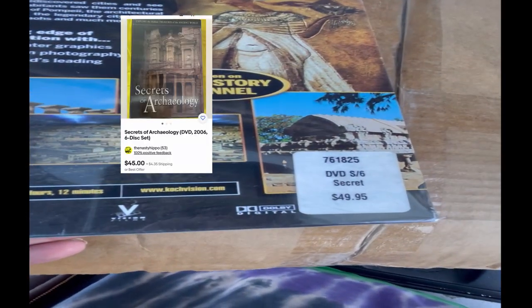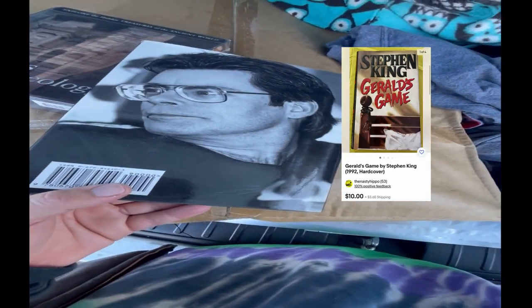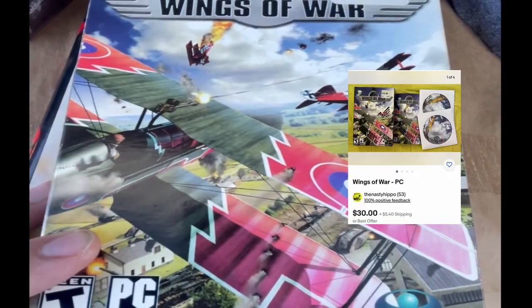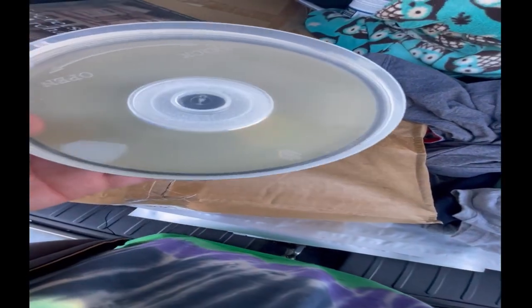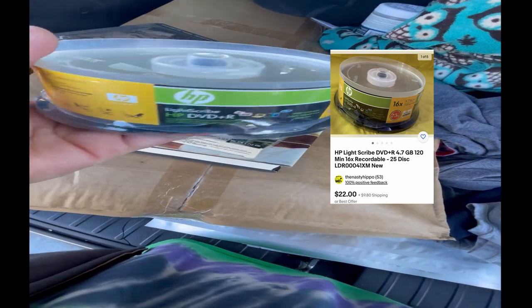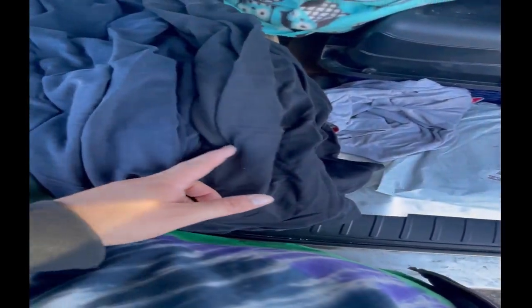Found this ancient DVD. Probably sell it for like 20 bucks. Stephen King books, hardcovers, always grab them. PC games, I don't know. Grabbed it because it was like a dollar. Right here, I dropped this and broke it, but it should still sell. Maybe not. Who knows? Right here, found them in a pile.